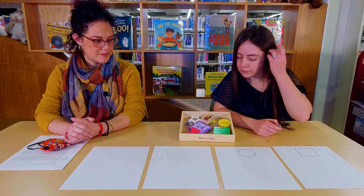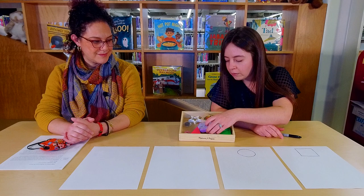So I'm going to sort a few of these. Let's see if I can find something that's the shape of a square. Which I think is this one right here. Post-it notes, shape of a square.